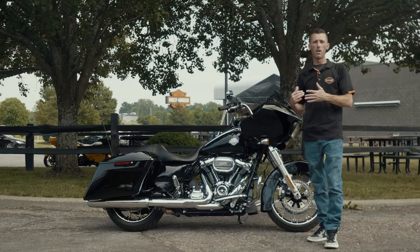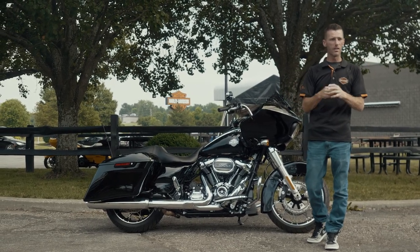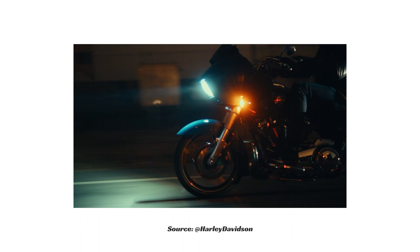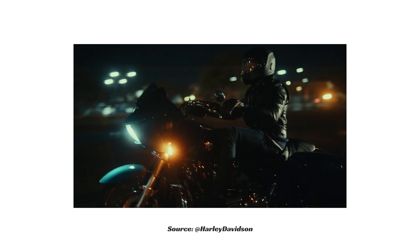Another big benefit of those two LED headlights is when you're on a dark highway at night that does not have any street lights, you light up ditch to ditch. So instead of just kind of lighting up right down where you're headed, you're lighting up a swath of light out in front of you, and definitely makes you more visible at nighttime as well when a car's coming at you down the road.